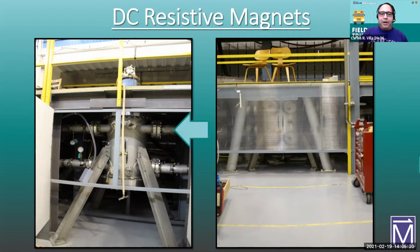So this is the pipe here. Let me go back one. This pipe here is carrying the electricity in and out of the magnet. And this pipe here is carrying the water in and out of the magnet. So the top one's going in, I believe, the bottom one's carrying it out. And I think it's the same for the electricity, though the direction really doesn't matter so much as long as it's going in and out of the magnet. That's what makes it DC. DC stands for direct current, which means that the electricity is going one direction through the magnet.